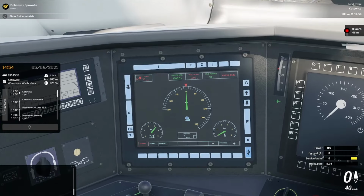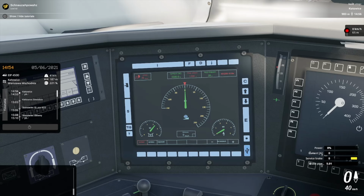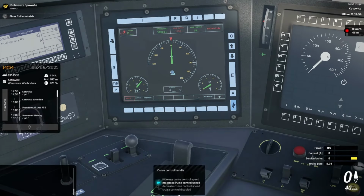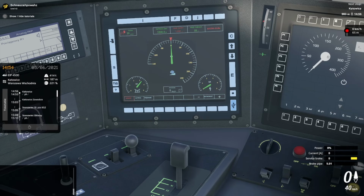I know it's kind of hard to see, but on this screen at the top left, you'll see that top left box up there with kind of a hand and a dial. That is your speed control speed. So I'm going to bump that up to 40. So that should hold us.